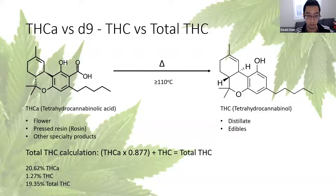And the idea is, in a little example calculation right there, 20.62% THCA, 1.27% THC, that's pretty common flower numbers. Flower is going to be THCA heavy. You get 19.35 total THC. There are kind of fallbacks to doing it like that. It's kind of hard. A lot of people don't agree how best to represent total THC. But right now the state has decided on this calculation. So when you see total THC on flower, that's where that number comes from.